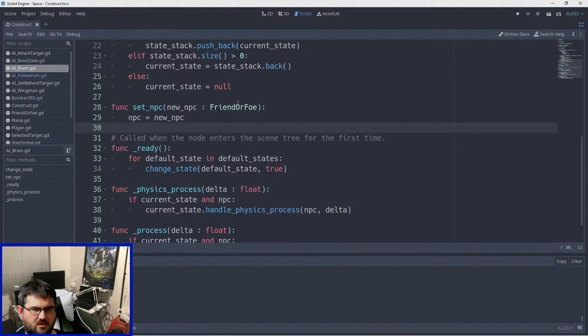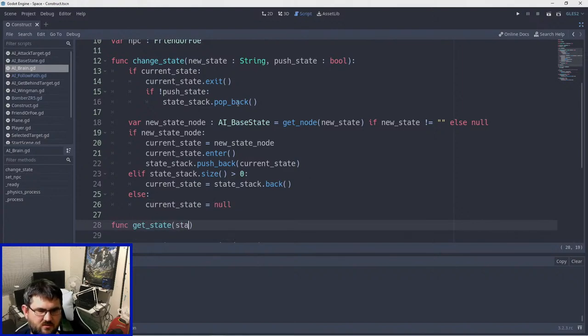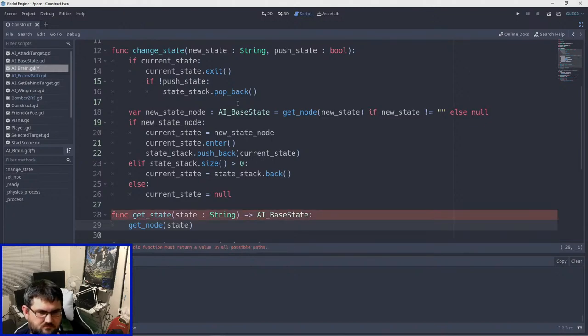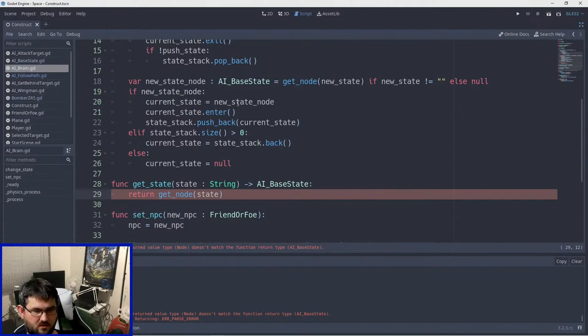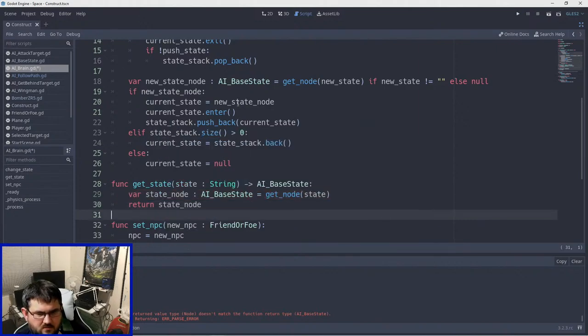I do think that in case we do want to do that in the future, is add a get state function here. And this is simply going to return get node state. Sorry, I've been used to programming in Rust today. Oh, I need to specifically cast that. Okay, so state node AI base state. Let's get node state. Return state node. All right.